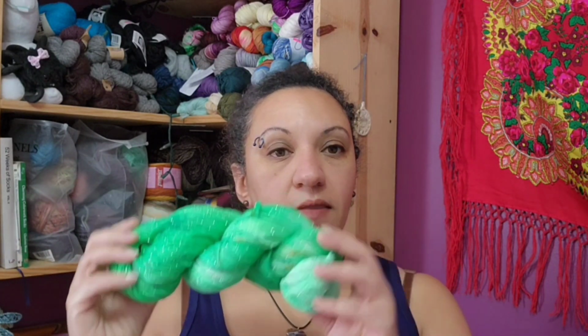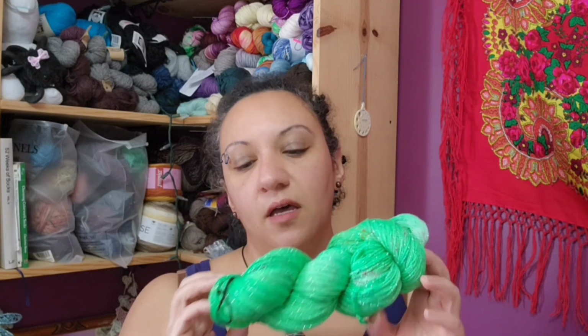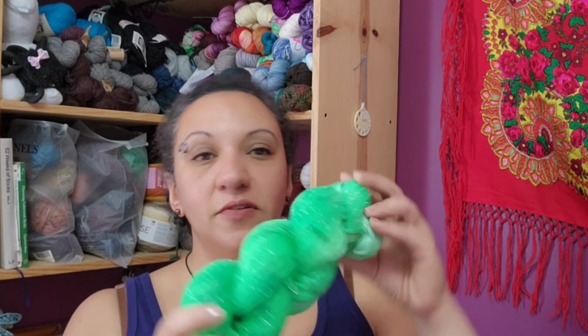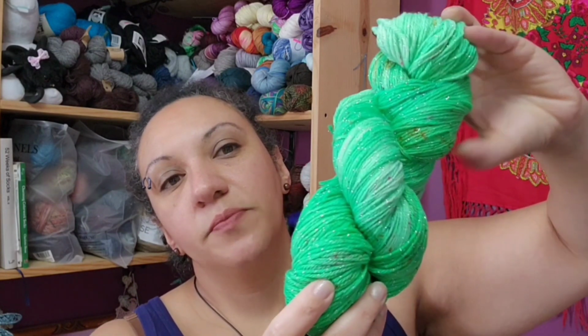Kind of related, but not really. On my dye channel, APLCraftsLazyDyeStudio, just in case you're interested, I just finished this skein of yarn that currently does not have a name. I'm thinking about naming it Season's Greetings. I was going for a look and a theme that did not work out. And there's a whole story to that, and you'll see that video. I'm going to put it up either Thanksgiving night or Black Friday. Usually I post dye videos on Friday, so it'll probably be Black Friday.